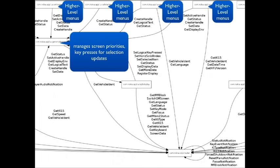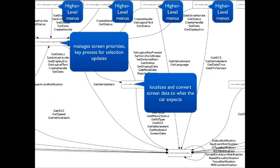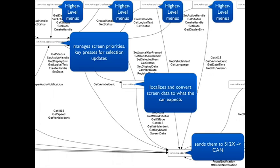But the screen data is actually, at this point, just a bunch of message IDs. And the next daemon then localizes these based on the selected language into real text and converts it to screen data that the car expects. So it's not yet the BAP protocol, but it's more similar to that. And then it sends those to the S12X router, which then sends them over a SPI bus to the S12X microcontroller, and that then sends it to the CAN.